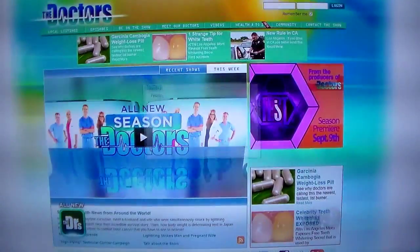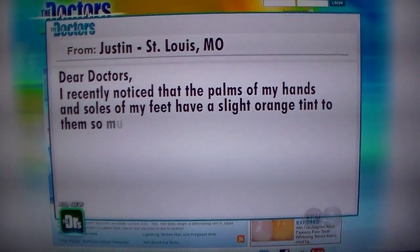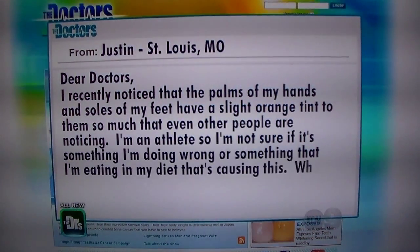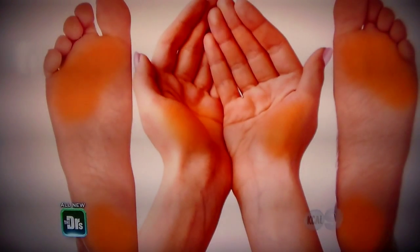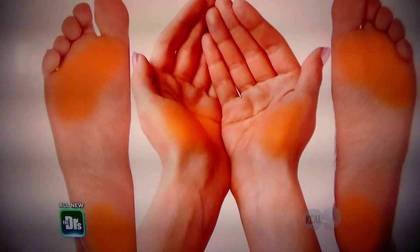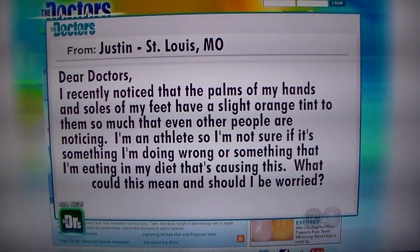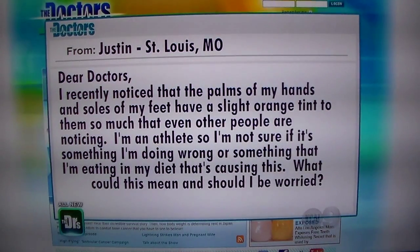All right, so let's move on, because orange reflects itself on other parts of our body. We received an email from Justin in St. Louis who writes, "Dear doctors, I recently noticed that the palms of my hands and soles of my feet have a slight orange tint to them, so much that other people are even noticing. I'm an athlete, so I'm not sure if it's something I'm doing wrong or something that I'm eating in my diet that's causing this. What could this mean, and should I be worried?"